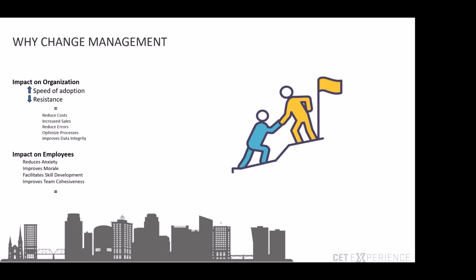So the impact on employees, really much more emotional of an impact, right? It reduces anxiety, it improves your morale. These are really the softer skills that it focuses on. It does increase your skill development with your employees, especially if you're talking about CET and you're developing training programs to really improve their proficiencies and their knowledge base.